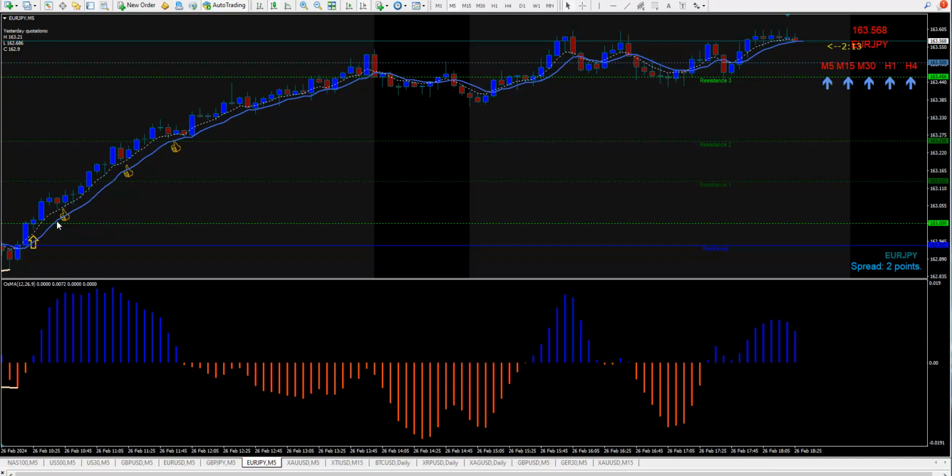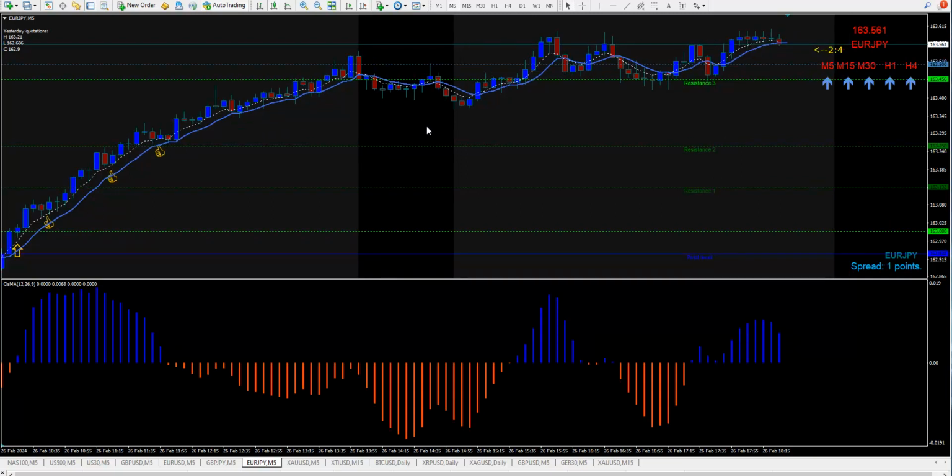Question is, when do you stop buying these lower closed candles? Because they will stop, and when they stop, they'll stop abruptly. Okay? We had another trade. Yeah, right on the opening here. Look, just like that.